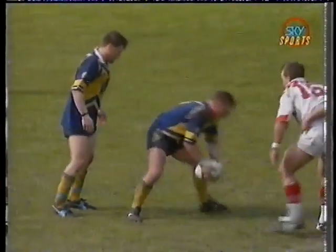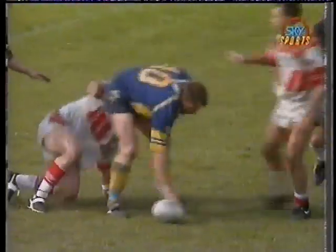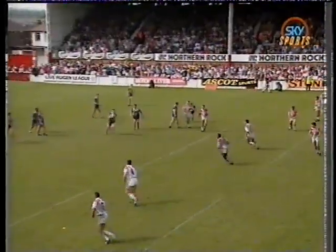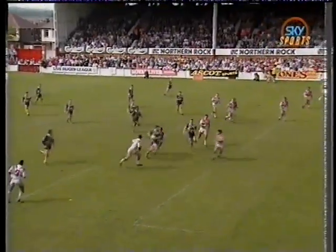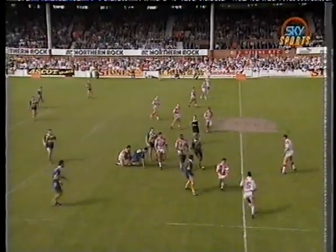Saints have played 11 semi-finals in this competition, winning 6. Leeds were beaten in last year's semi-final by Wigan. Both of them are desperate to face Wigan at Old Trafford, and Malloy spilt the ball.